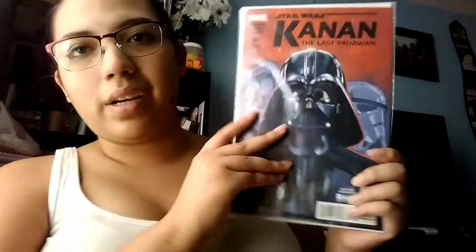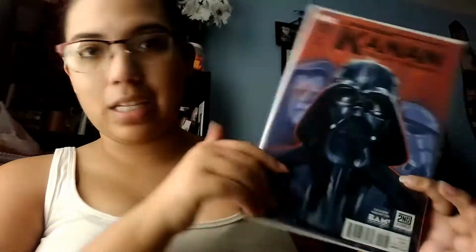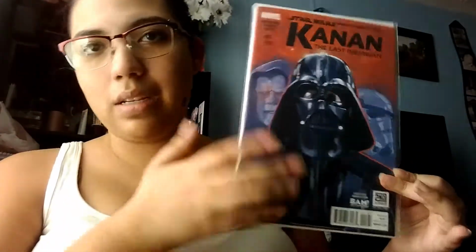They were mainly cover buys, because I just wanted something in my collection that was comic related and of Star Wars, but this one is luckily issue 1. This is Kanan, The Last Padawan, and this is an exclusive cover for Books A Million / Second and Charles. And yes, I love Darth Vader, so I'm excited to get into this one.